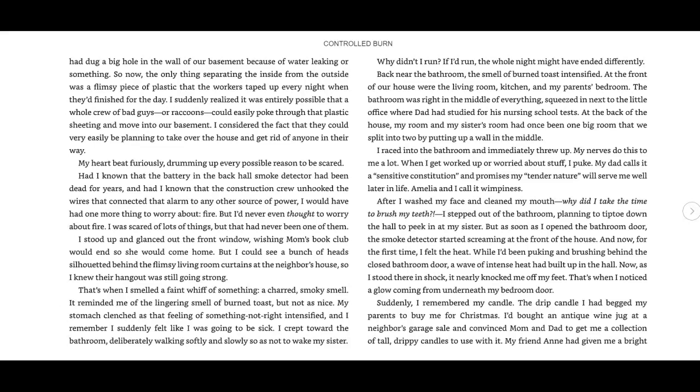My stomach clenched as that feeling of something not right intensified, and I remember I suddenly felt like I was going to be sick. I crept toward the bathroom, deliberately walking softly and slowly so as not to wake my sister. Why didn't I run? If I'd run, the whole night might have ended differently. Back near the bathroom, the smell of burned toast intensified.